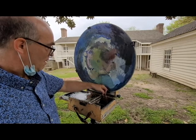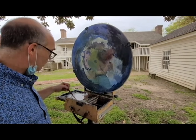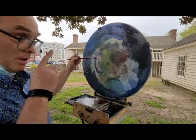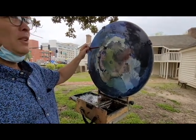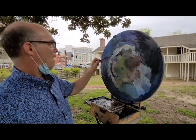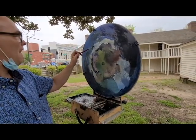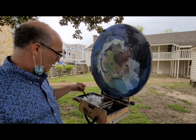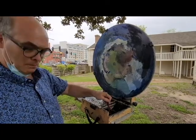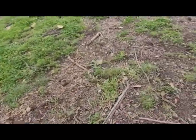So, clean my brush. I'm using a watercolor brush. This is a squirrel hair watercolor brush, and the reason I use that is because it holds a ton of fluid. The ground where I'm standing is actually a lot darker than the grass out there.